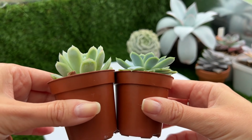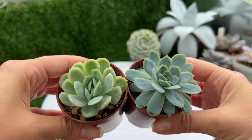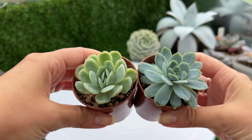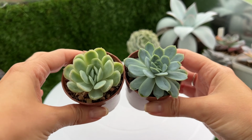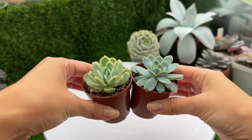However, these have been sitting in the same kind of shelf position, so it just might be that the sun is maybe coming through behind, I don't know, something in the greenhouse which might be blocking this one more than this one. It's quite interesting. But they make beautiful arrangements and they offset really easily.